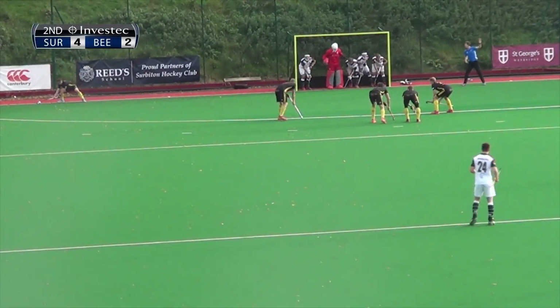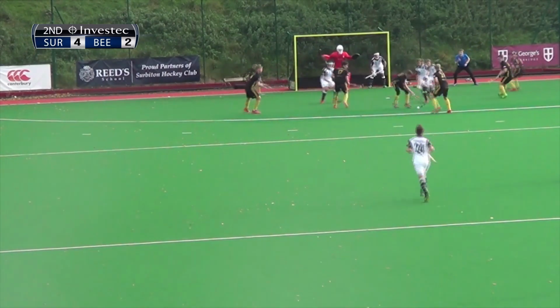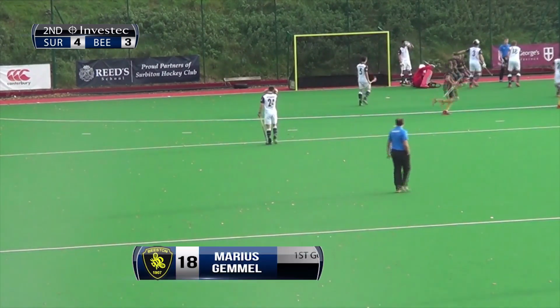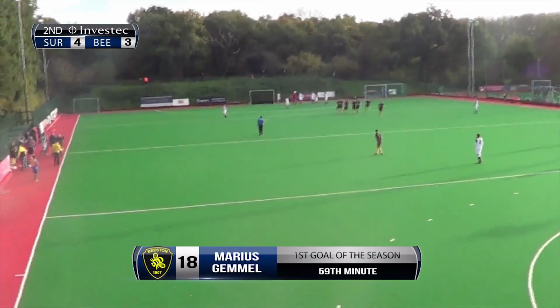Penalty corner for Beeston. Can they find a third goal here? And it comes. Well, it's broken down the top of the circle, so a bit of improvisation required. Out to that right-hand side. Shot comes in. Oh, it's gone in. Marius Gemmell with a second goal in 6 minutes.